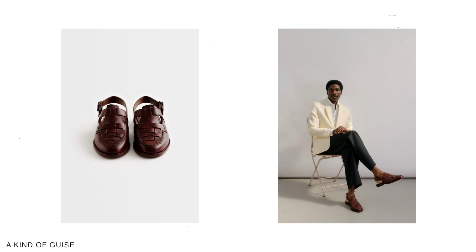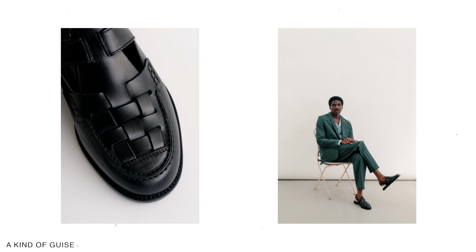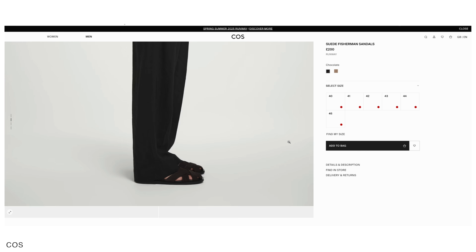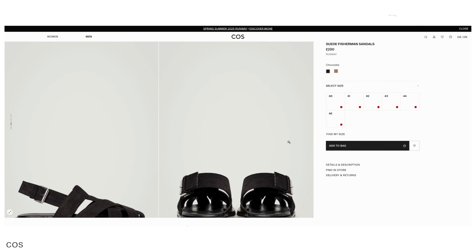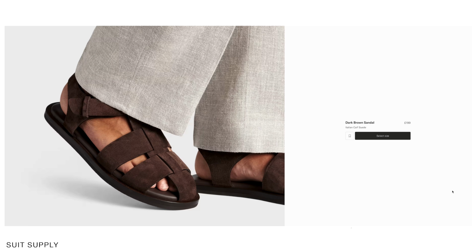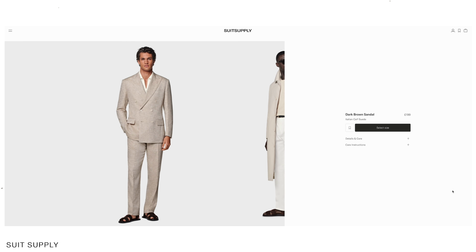They come in black and brown, and they give off a smarter look. So if you want a smarter option, then check these out. Actually, COS have got one of the nicest looking pairs that I've seen in this chocolate brown colorway, but they are almost sold out. So if you like the look of these, don't hesitate on them. Suit Supply also do some clean looking pairs that are similar to the COS pair, so if the COS pair are sold out, then have a look at Suit Supply.